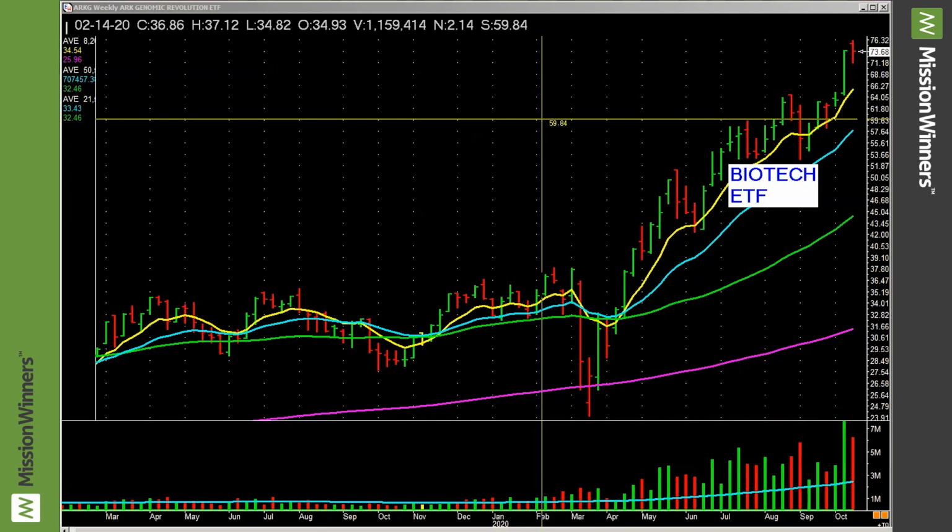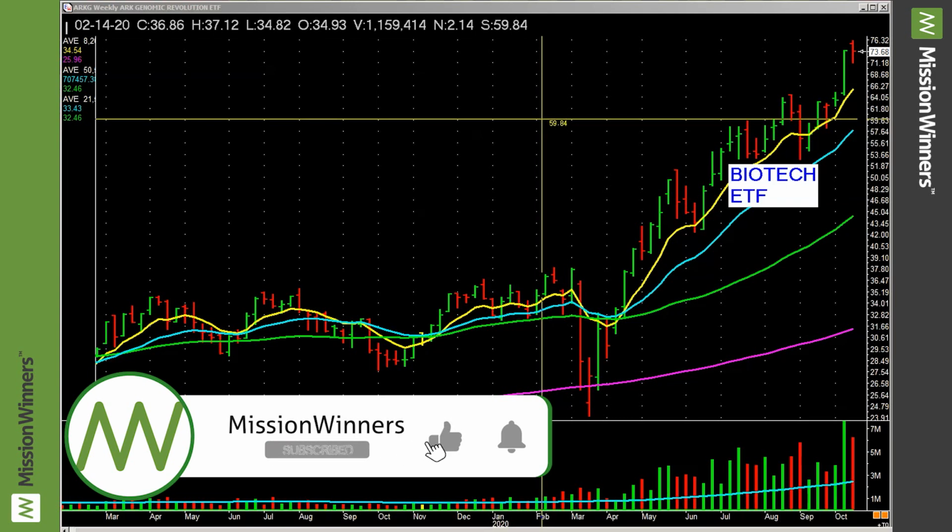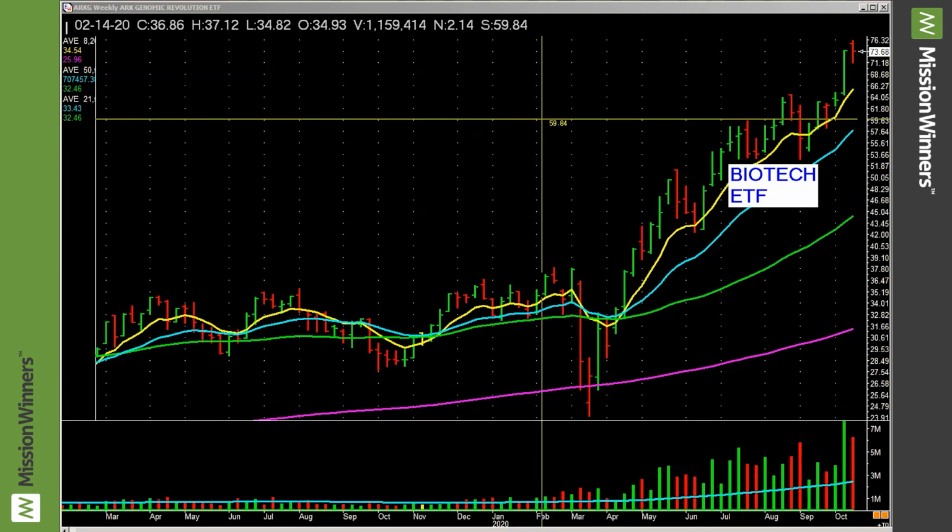By looking at these ETFs by sector, we get a great feel for what's strong, what's weak, what's getting stronger, what's getting weaker. That helps us in deploying our money in the various sectors and the stocks in those sectors. Knowledge is power, so let's take it.